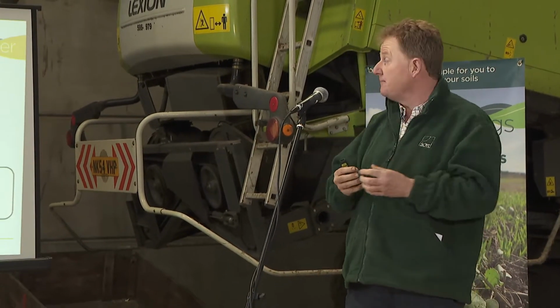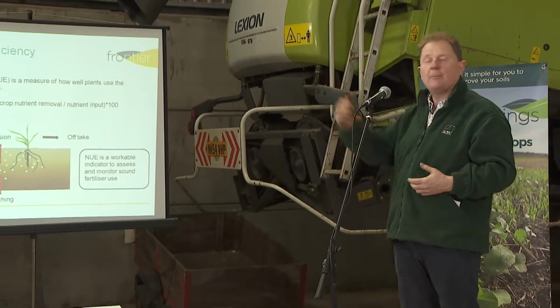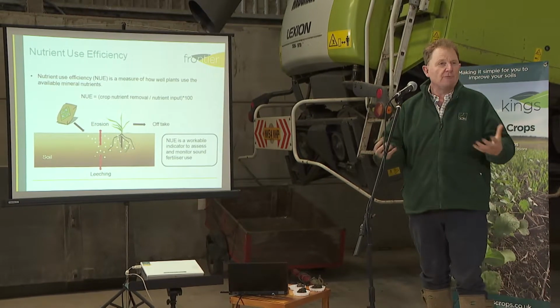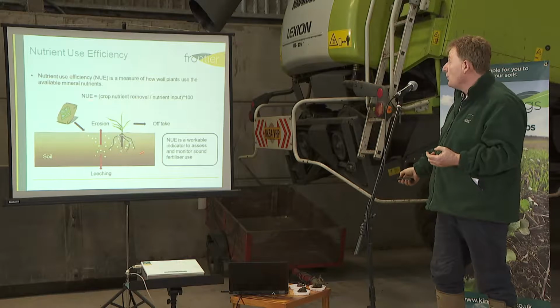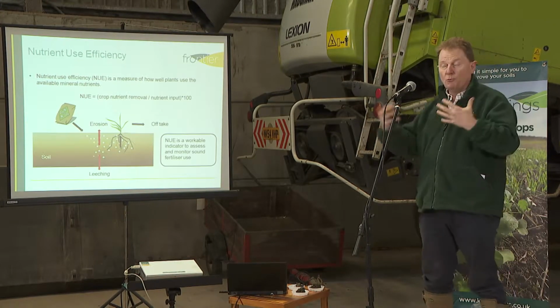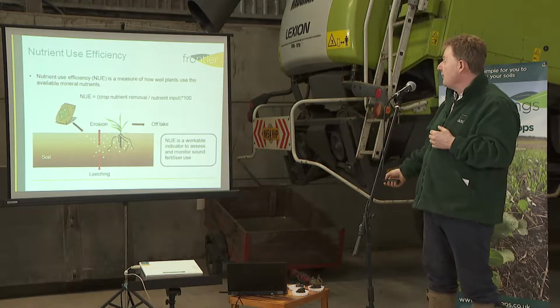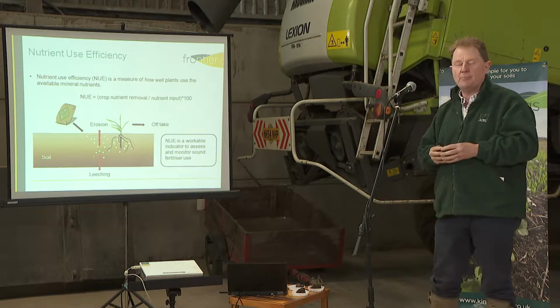One thing you'll begin to hear more and more of is the phrase nutrient use efficiency. In very simple terms, we have a bag of fertiliser, we have a crop outside, and one goes with the other. You're putting the fertiliser on to maximise plant growth. Within the journey of that fertiliser, it gets applied to the soil. Some of it will volatilise or be eroded, and some of it will leach. But you're aiming for the majority to be taken up by the crop.